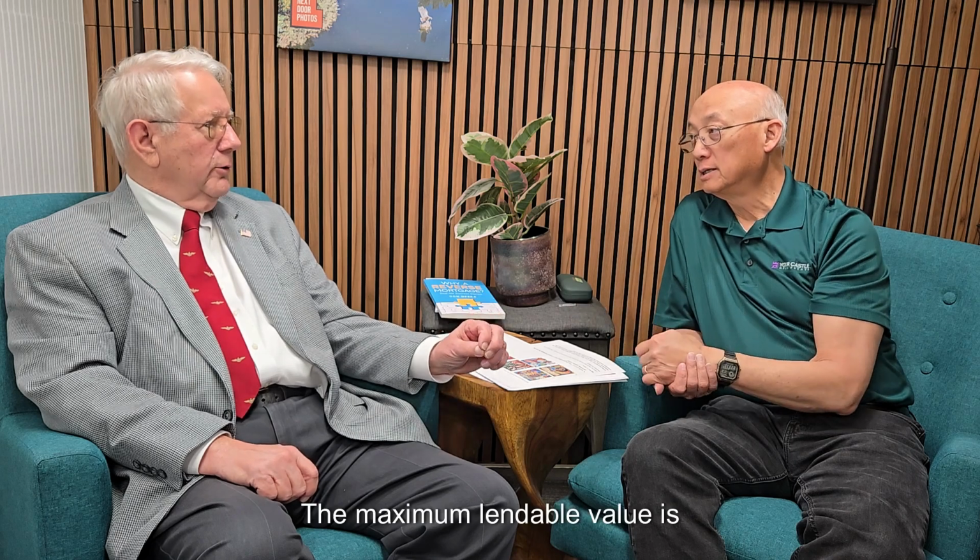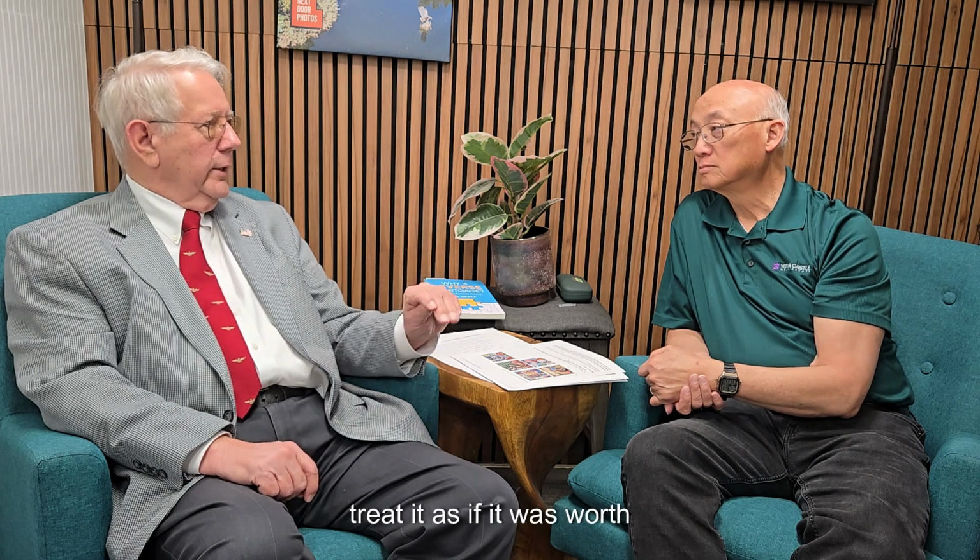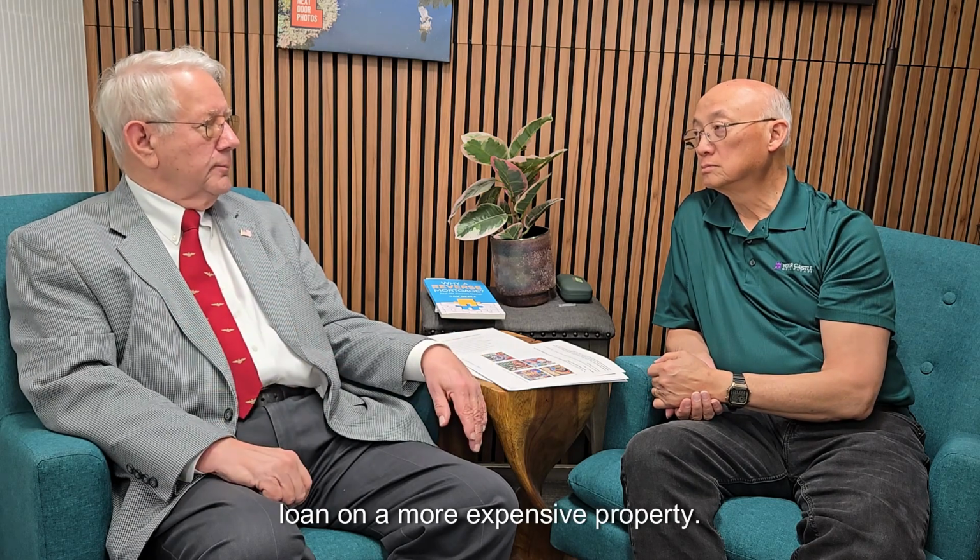You had originally said that if you were going to get an FHA loan, it can go up to 1 million. The maximum lendable value is $1,209,750. So if the property's worth $1.5 million, FHA will treat it as if it was worth $1,209,750. But you can get an FHA loan on a more expensive property. They just cap the amount. The appraised value is effectively capped at that number.